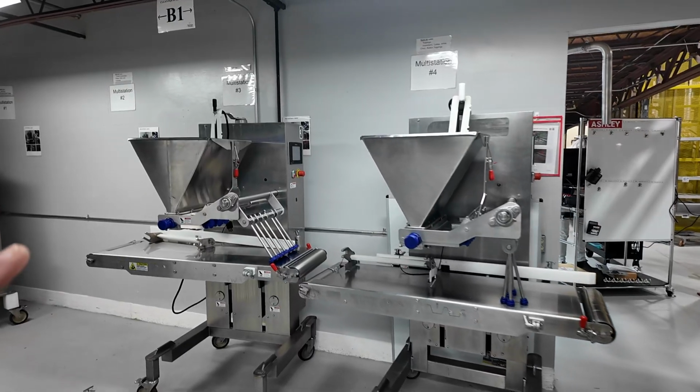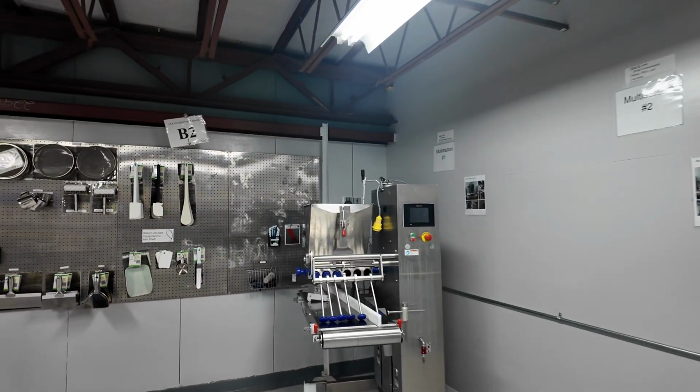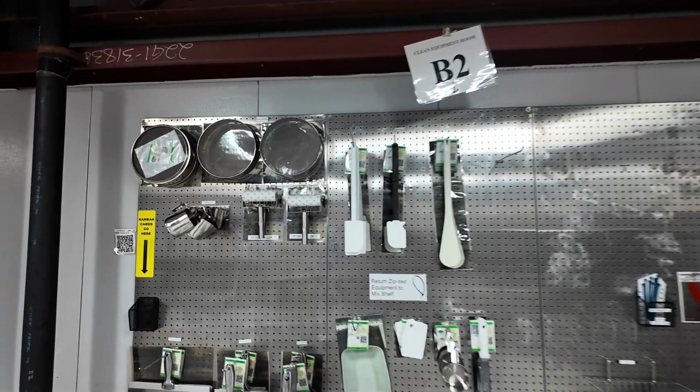Now we're in their setup area, and this is where they get ready for each day on the ship. So this is where they have to clean all of the equipment, all the supplies that are needed. They're all on Kanban, 2-bin system on pegs.